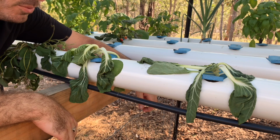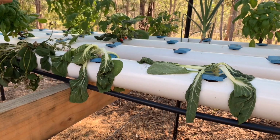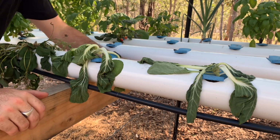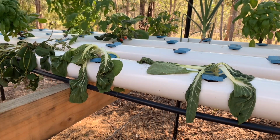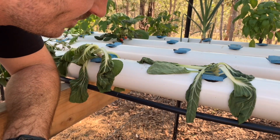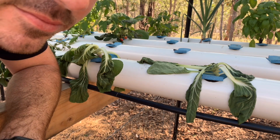I'd hate to see what a whole pump failure looks like. Ow. Something bit me. Really hate to see what a whole pump failure looks like. Rail fail. So there you go. That's what an NFT rail fail looks like.